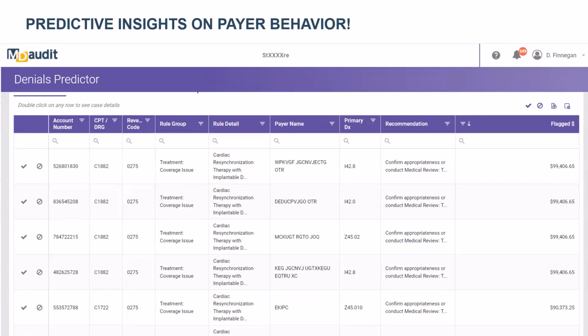So this is just a screenshot from the platform, but we're going to get into it in a moment. What you're really seeing here is predictive capabilities where we can tell you exactly what you need to do on a pre-bill basis so you get those claims paid the first time around.